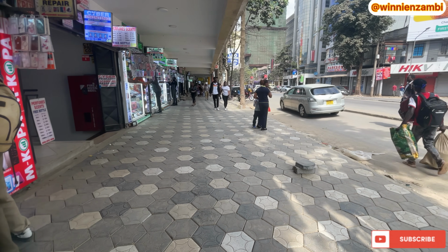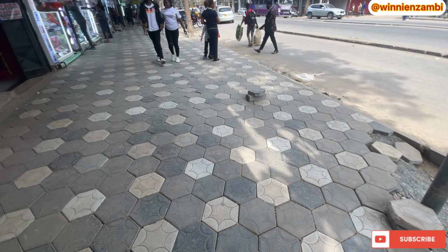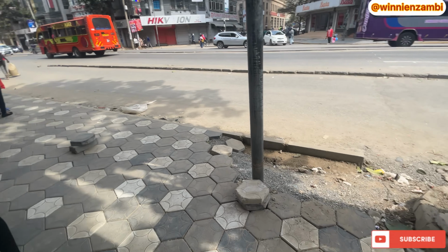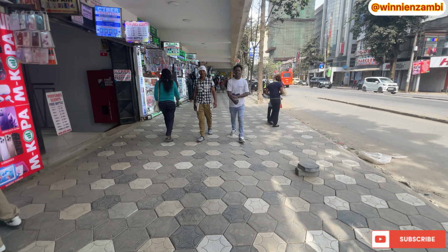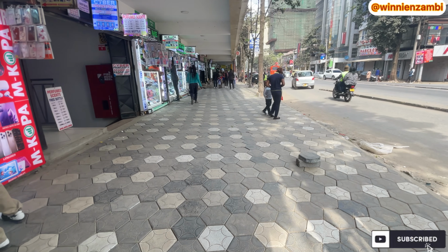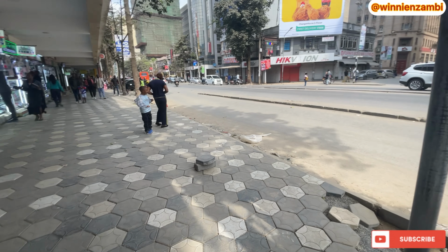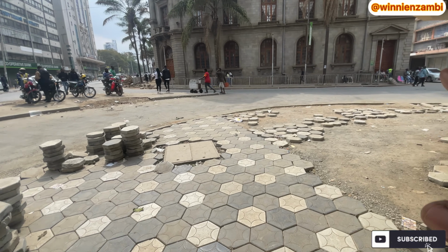So this is the side where the Cabro has been done, and this is what we have. Do you guys think the finishing that's being done here is being done well or not? Do you think the street looks beautiful? I think the street also looks wider than normal, so I'm kind of impressed with this side. I'm waiting for them to finish on that opposite side as well, so I can give my full comment.